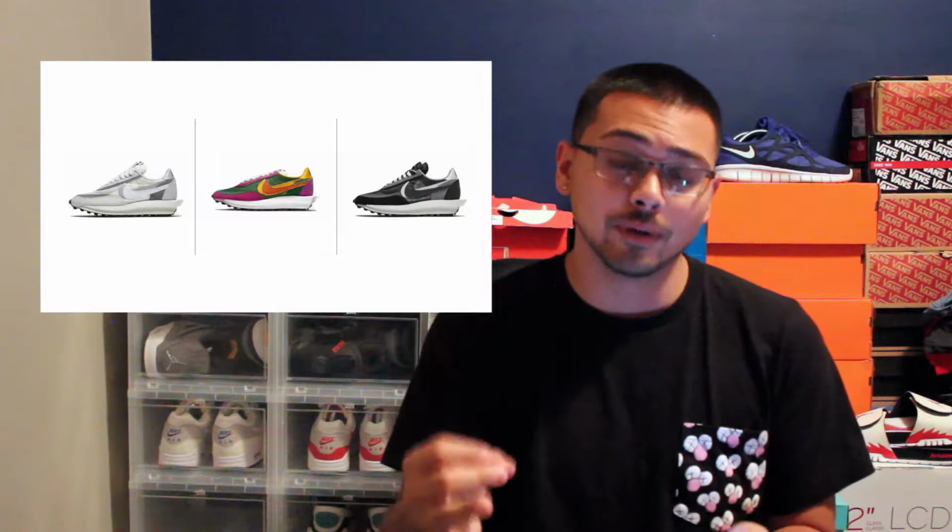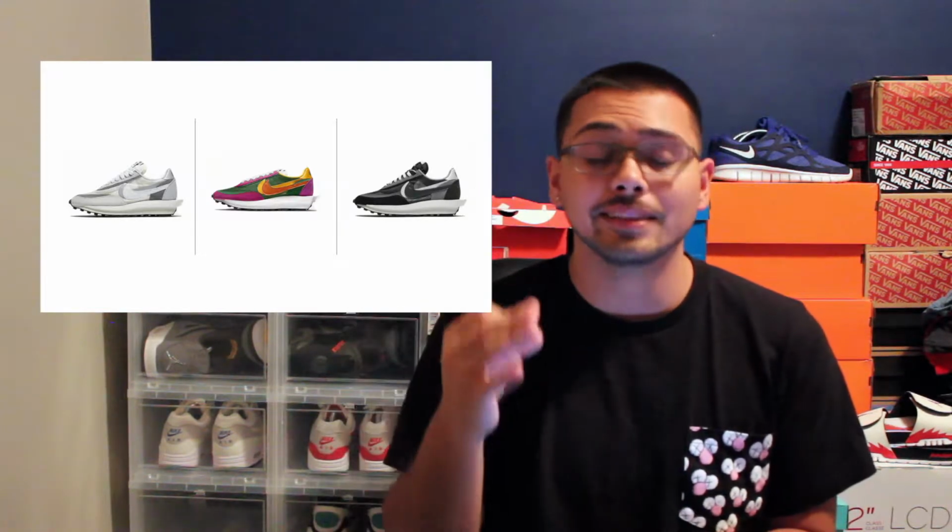Okay, and then to get into this week's releases that have confirmed, we have the Sacai Nike LD Waffle Pack. We are getting a total of 3 different colorways, and they will be dropping on September 12th and will retail for $155. So in this pack, like I said, there had been a release of these before, but we're getting 3 brand new colorways. So one is going to be the Pine Green color, another one's going to be the Summit White, and then the other is going to be the black.